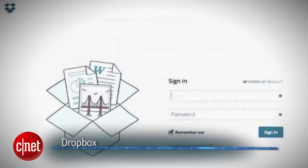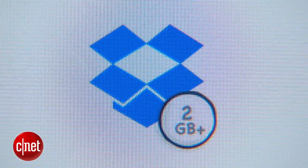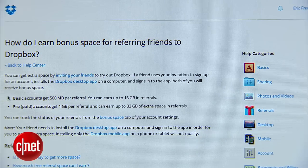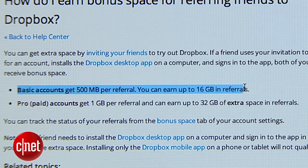Lastly, there's Dropbox. Now, this may be the most popular of the pure cloud storage services. Reason being, it supports the most platforms, including Linux and BlackBerry. Now, right off the bat, you only get 2 gigabytes of storage, but like OneDrive, each time you get a friend to join, you get an extra 500 megabytes of storage added, up to a limit of 16 gigabytes.